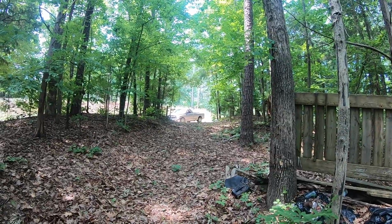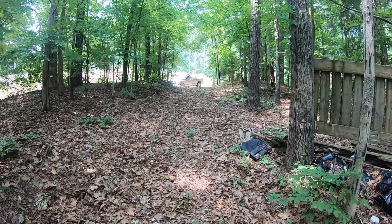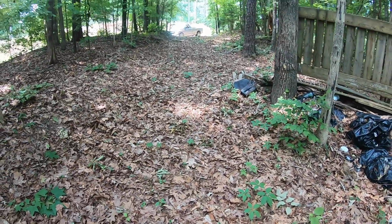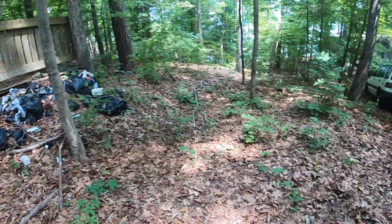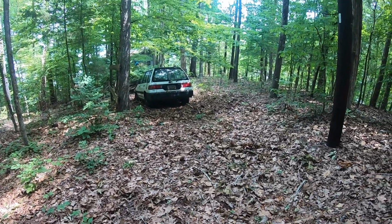If you can see my truck out there, that's where the road is. If they delivered a dumpster, they might only be able to get it to right here where this pile of stuff is, because it goes pretty downhill after that.